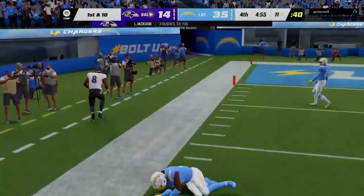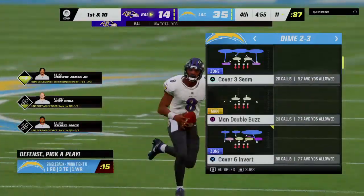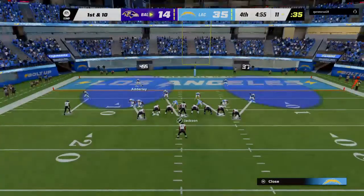And he's out of bounds. Almost gets to the 10. The escapability in evidence there is that one good for 15 and a first.